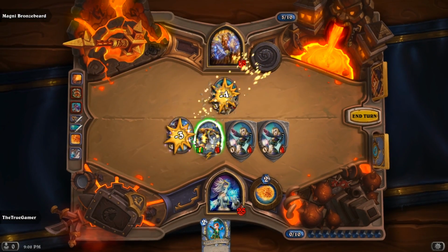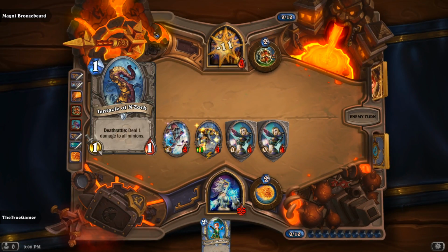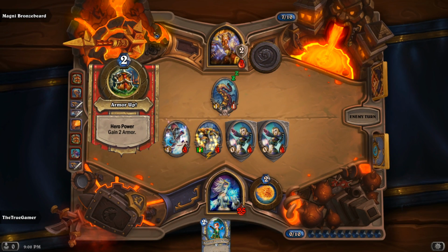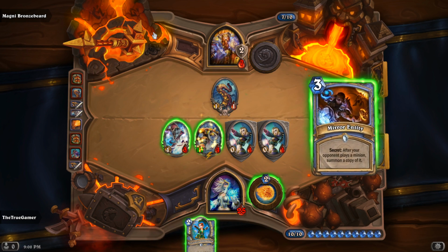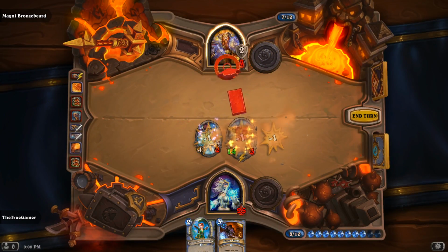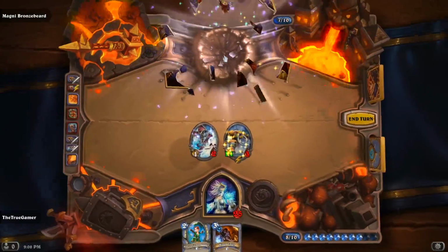Don't blink. That guy's dead next turn, so you'll end him to all enemy minions. Why, thank you. Here's what I'll do. I'll hit this guy. And then I'll hit this guy. And then I win.